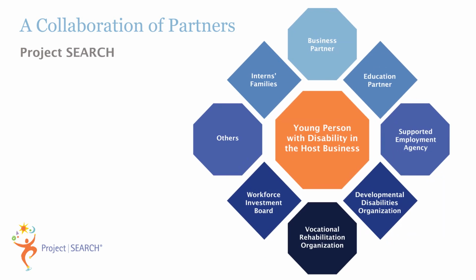It takes the cooperation of a lot of different groups to make a Project Search installation successful. As mentioned earlier, one of the greatest strengths of the program is its ability to provide a framework that clearly defines the complementary roles and responsibilities of these very different organizations.